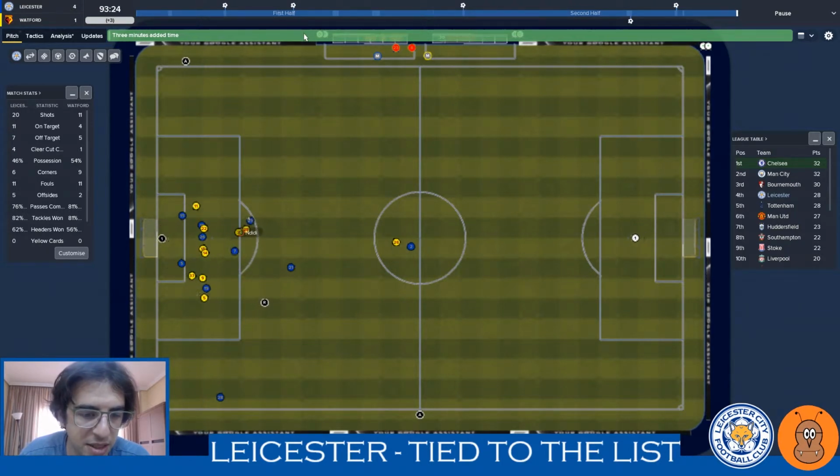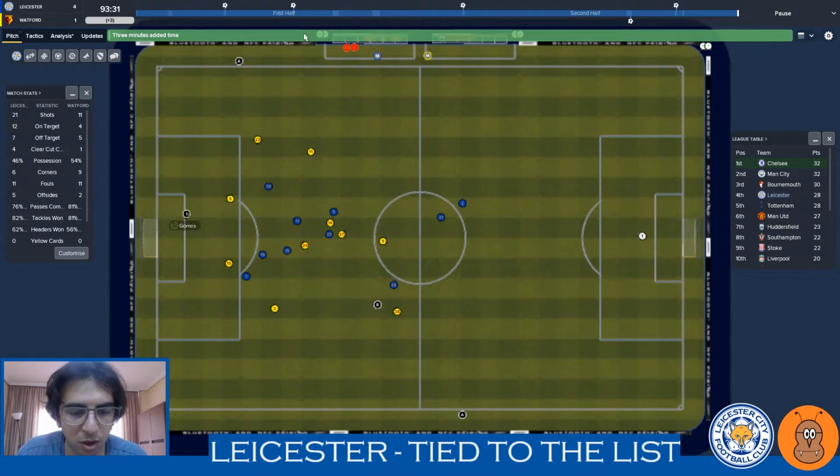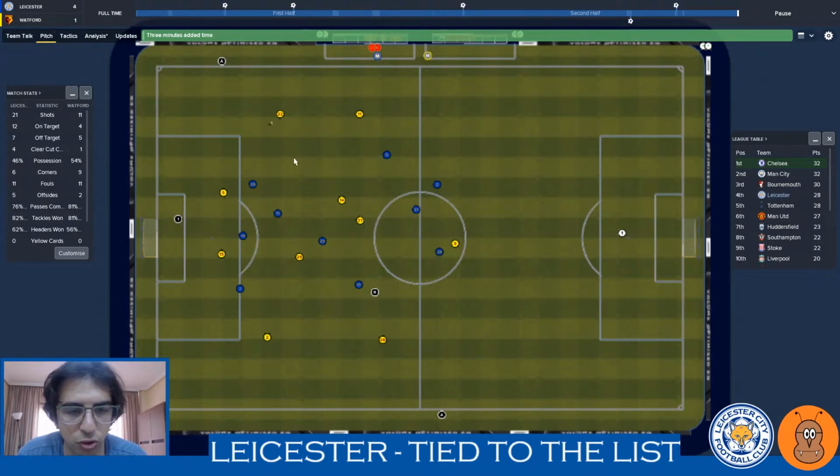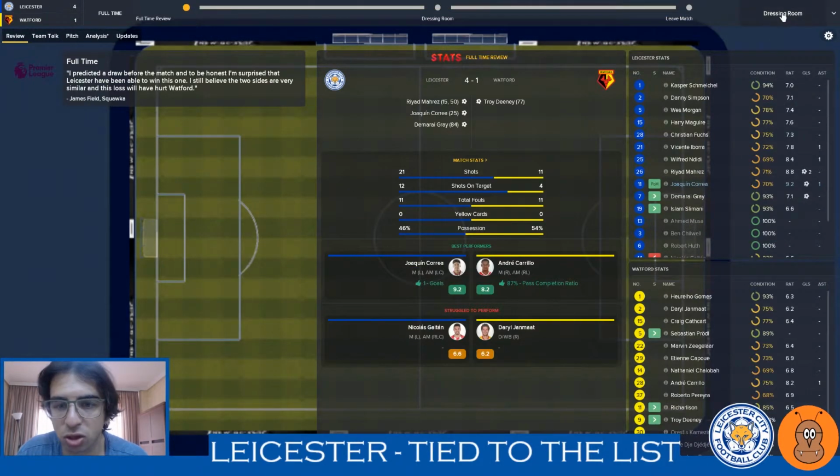Iborra to Ndidi. And Ndidi wants a goal, but Gomez will save it. The referee should call the full-time whistle. And it is full-time. 4-1 to Leicester. Really strong result for us.